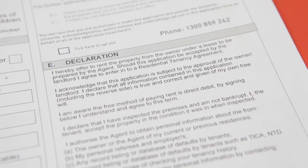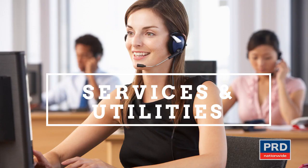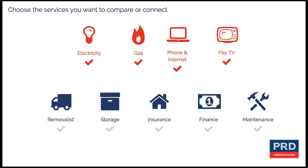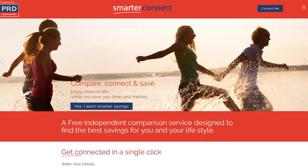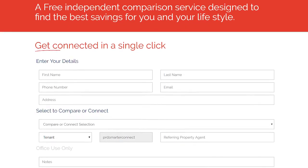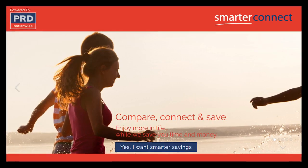This is important to allow us to hand out your details to a third party, for example, tradespersons for repairs. It is the tenant's responsibility to arrange connections for power, gas, phone, internet, and others to be connected to the property in your name at your cost. If you have already indicated on your application form what connections you would like us to do on your behalf, this will be arranged for you as soon as possible, and it is a free service with PRD Connect.